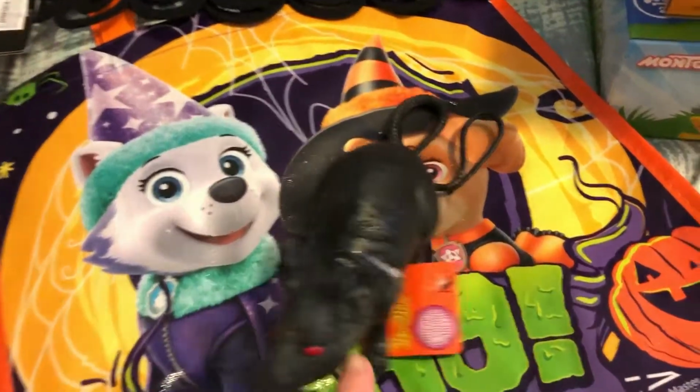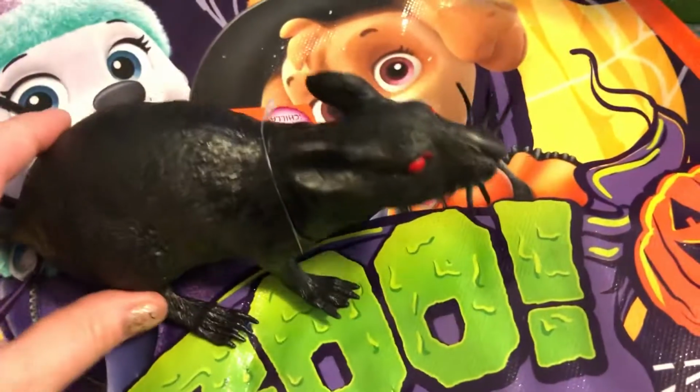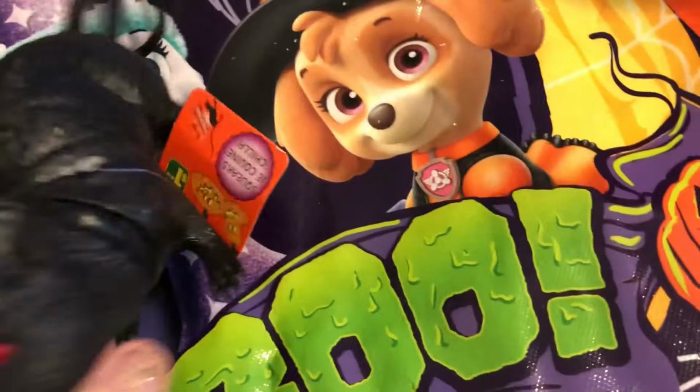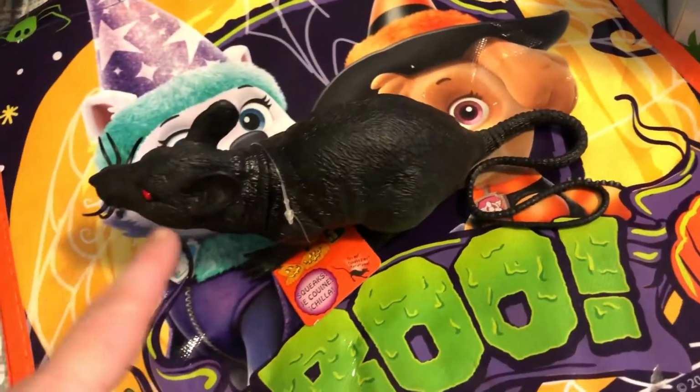Last few items for Halloween. I picked up a rat. I don't know, my kid keeps asking for a rat. I don't like these. I don't like to decorate with these. But it was only $1.50, I think. Or $2. Let me see. Oh, $1.25. And it's pretty large, so I picked up a rat.